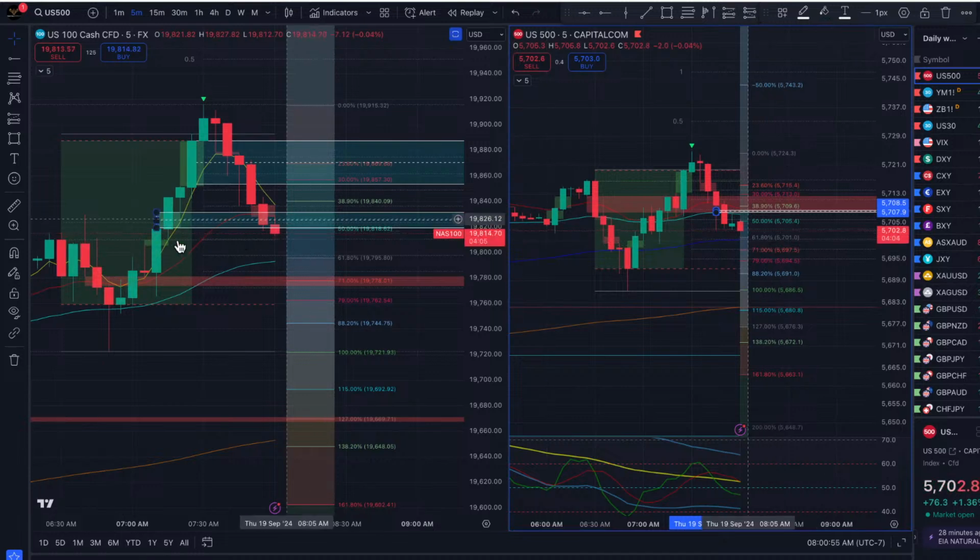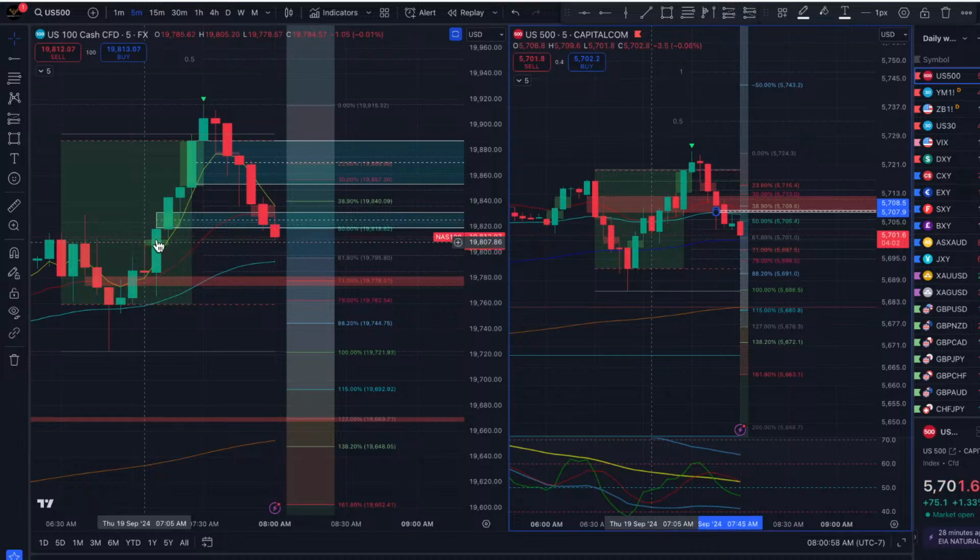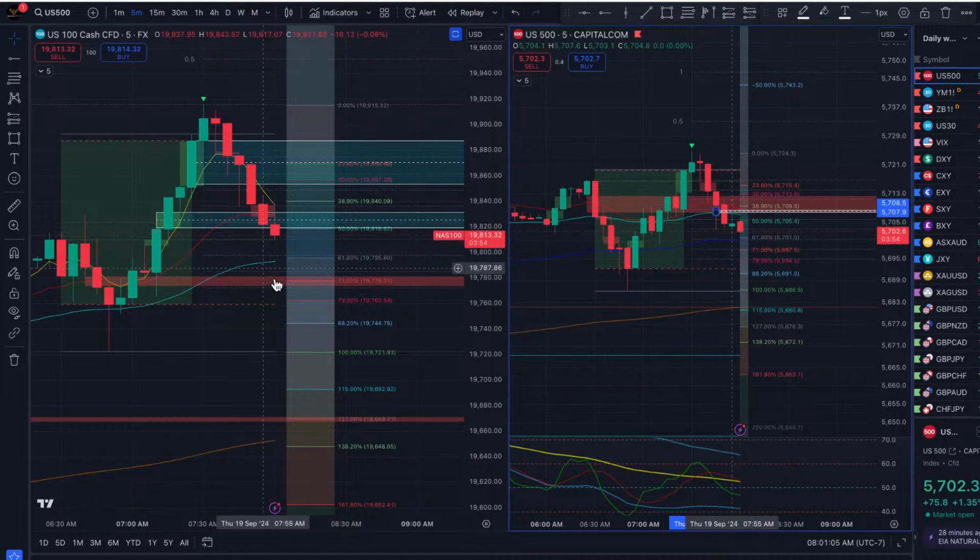There's another fair value gap here that the NAS is moving into now. 61% and the 50. Not to mention the New York fair value gap is down here. This is a deep retracement. So we want to make sure that we get more spikes and rejection here and not just pushing down, because if we break the bottom of this, that's considered a false day.